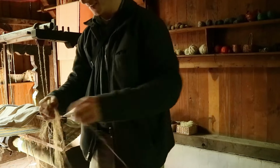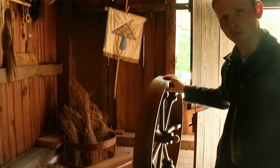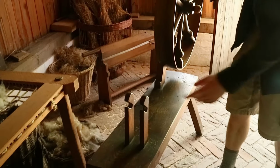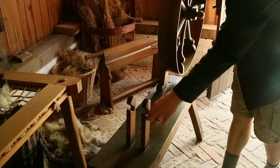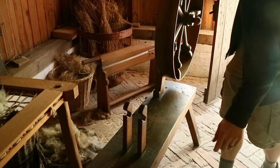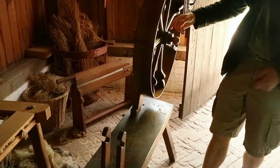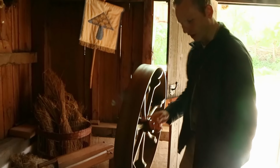And then you spin it. This is the kind of wheel that Sleeping Beauty would have pricked her finger on. There's a spindle that fits into this slot here, just like on an Indian charkha wheel. The spindle is basically a rod or a spike here, and this is the part that Sleeping Beauty would prick her finger on. As you turn this, it spins really fast, and you spin in the same manner as a charkha, just with wool. And this is just done with the finger, not with the pedal.